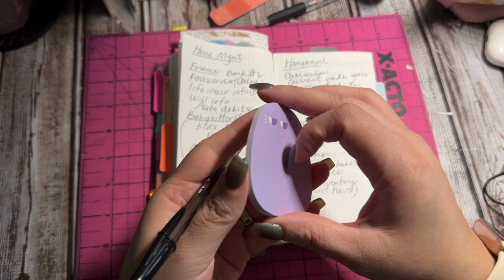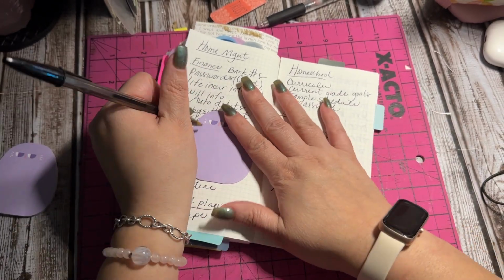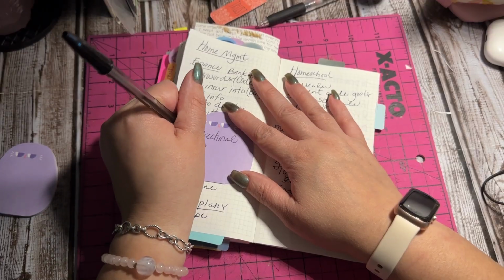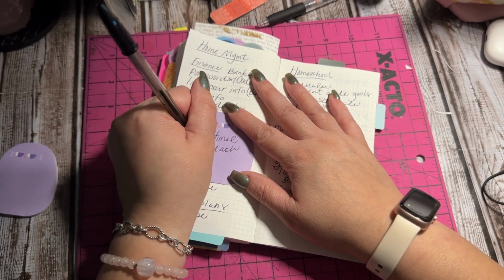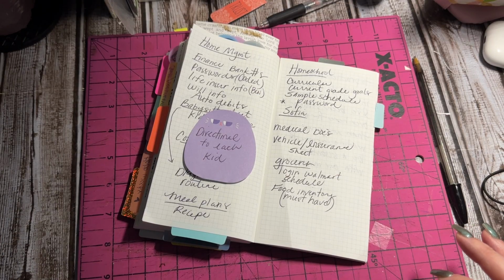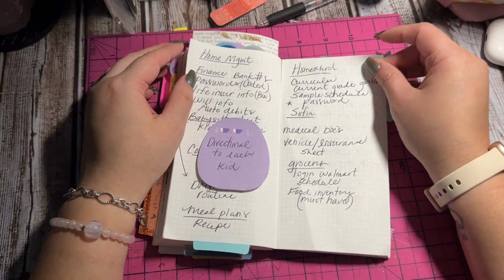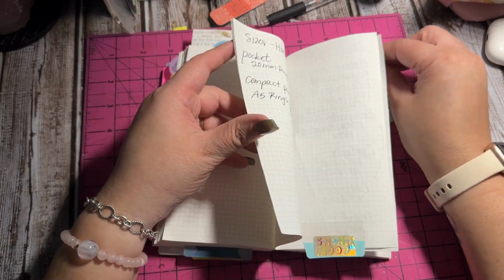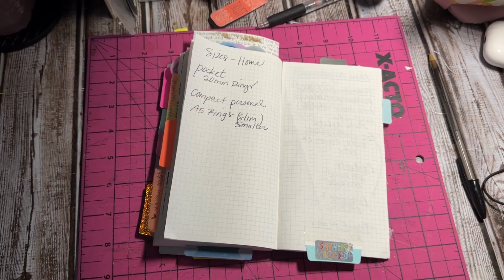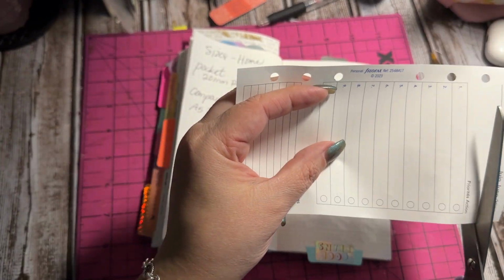Let's put the side-eye guy. This would be like a directional sheet to each kid. Okay? And I know I'm morbid. Not morbid, but I'm just prepared. I'm always thinking, if God forbid I pass and Dad passes in some freak accident, I want them to be able to have something immediately where it could be useful, you know what I mean?